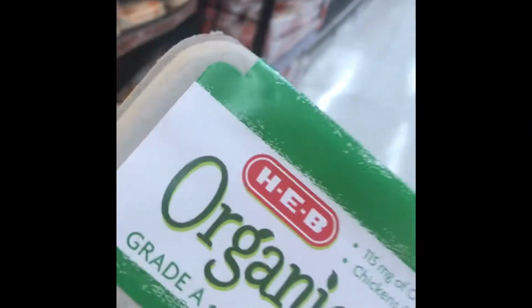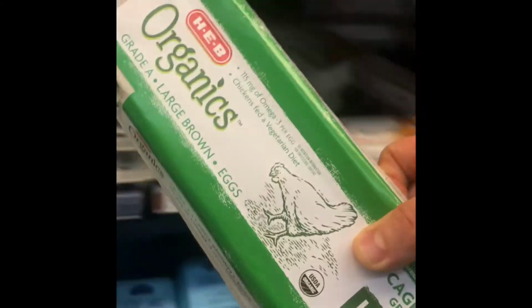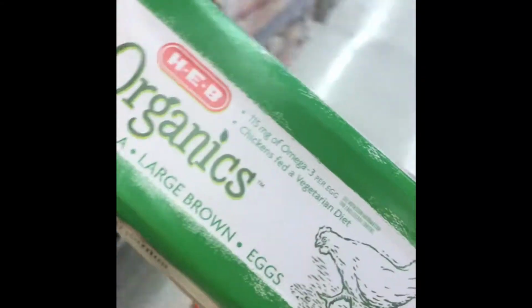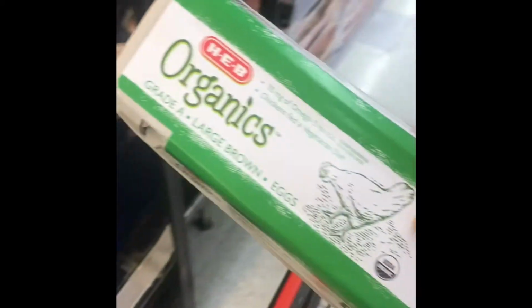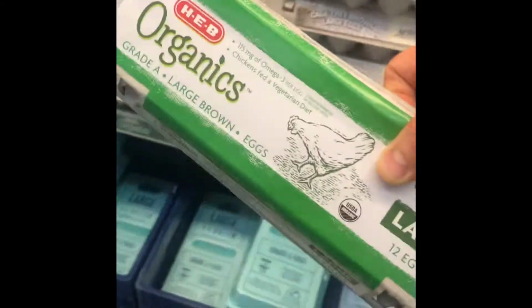These actually have the omegas in them because of the better nutrition they have, because the chickens are fed a vegetarian diet and they're not given ground up cattle parts like some chickens are. They're cage free, so they're not stuck in stacks of cages and messing all over each other. There are some horrifying things out there. So this is a good choice if you want to make a good breakfast.